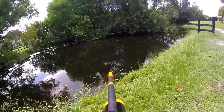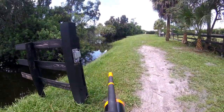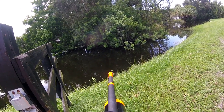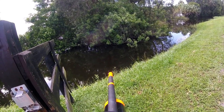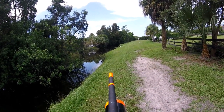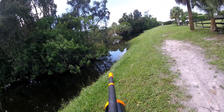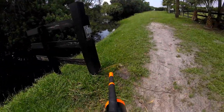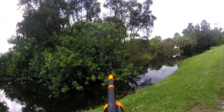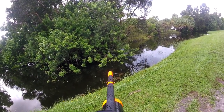Iguana exterminators in action. Oh, did one just give itself away over here? I think it might have. We're going to come back to this one a little bit later on the way back. Right in front of me. Wow. And down he goes.